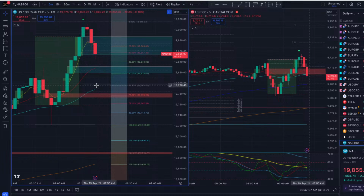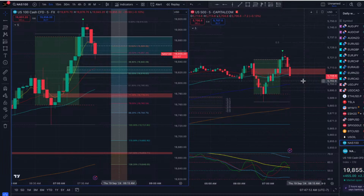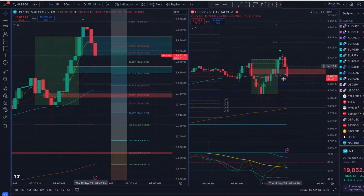So, patiently waiting. US 500 now at the New York fair value gap, the fair value gap of interest. This is an area where powerful moves happen. We're back at the 20. Let's see how far it continues to push down and what kind of reaction we get.